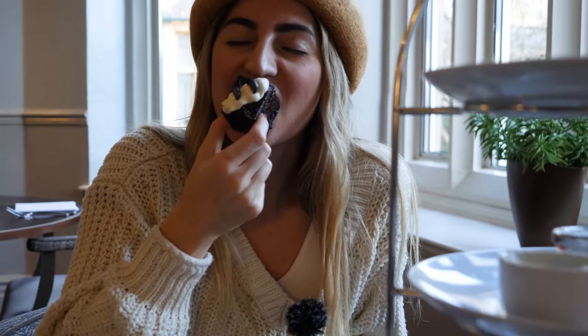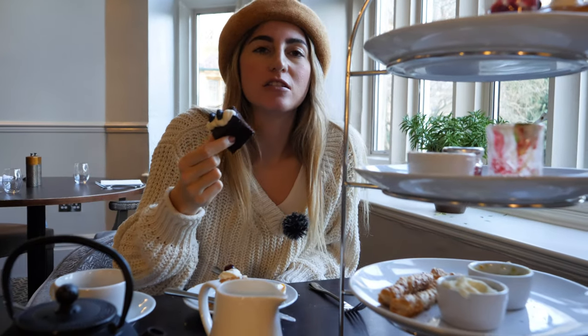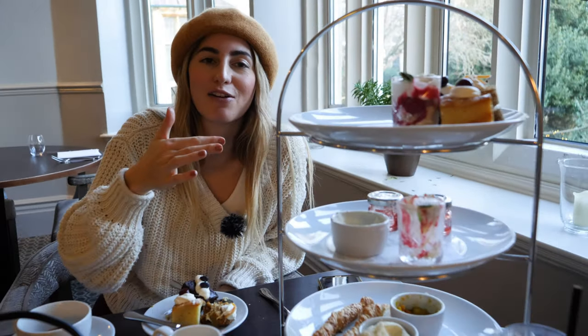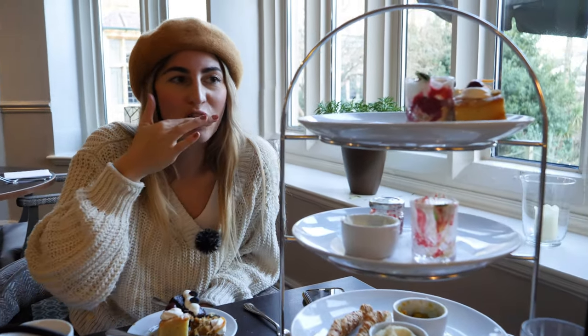Save the best for last, the praline chocolate fudge cake for me. Dessert is all about chocolate, so this is my highlight. All the cakes are delicious and moist. I'm getting very full, starting to OD on treats.